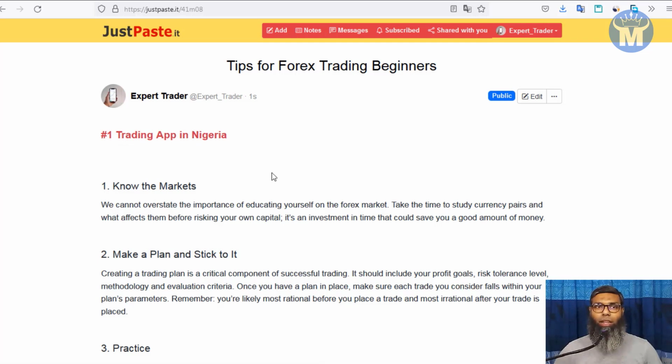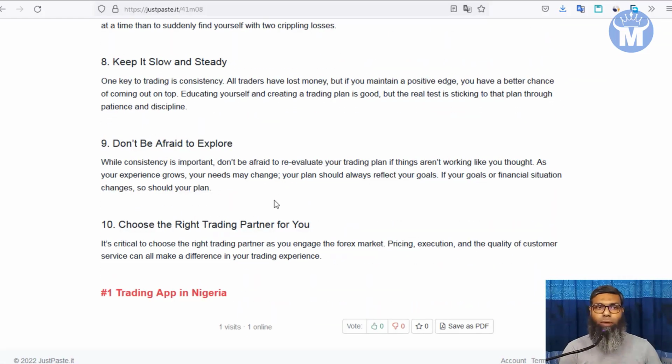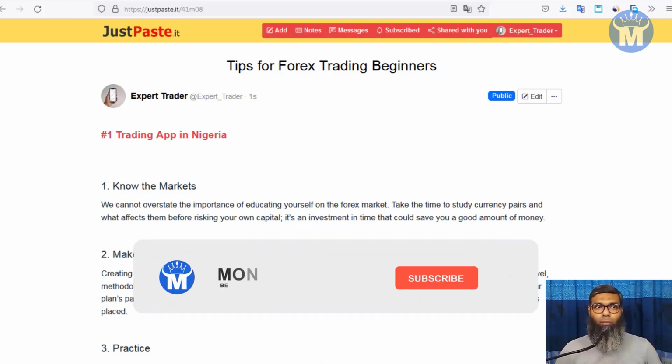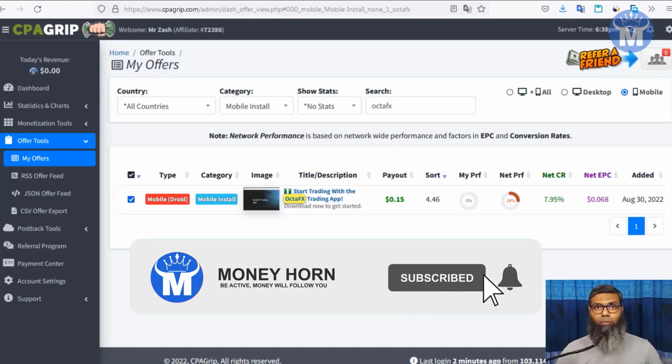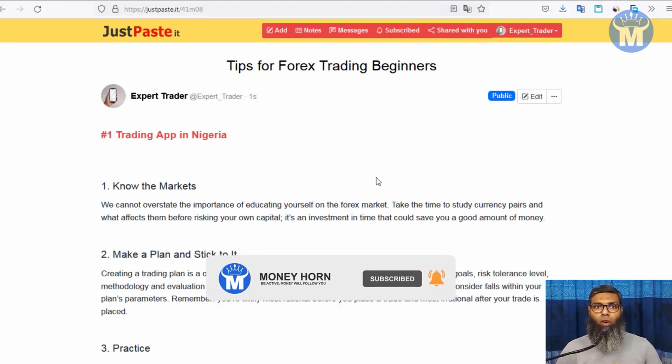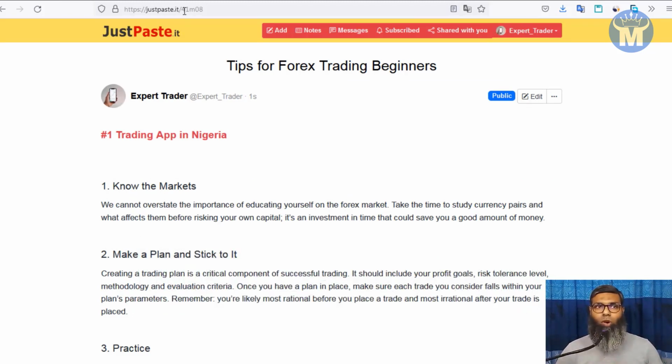If I redirect people to this page, they will learn the trading tips and benefits, and if they're interested, many people will click on this link and install that app, and you will make money on Cpagrip. So without investing more time, how can you bring people to this offer page? Simply copy the URL of this article page from justpaste.it.